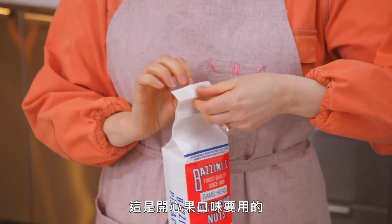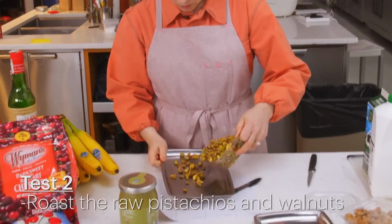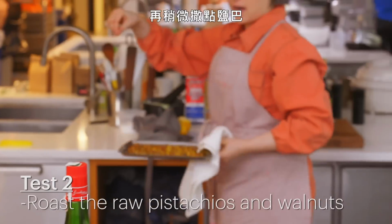This will be for the pistachio. Oh, these aren't shelled. So I'm going to roast the raw ones. Pulling out any halves. Now let me put the whole walnuts out as well. And I'll let them toast and then hit them with a bit of salt when they come out of the oven.